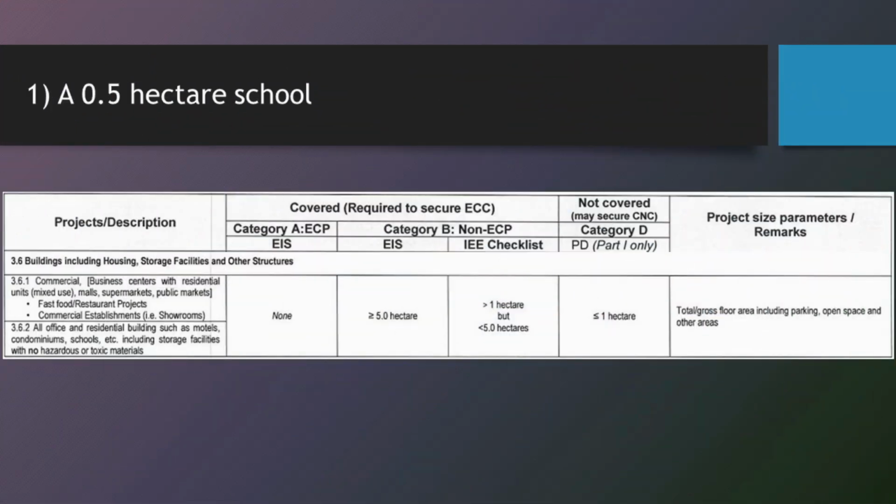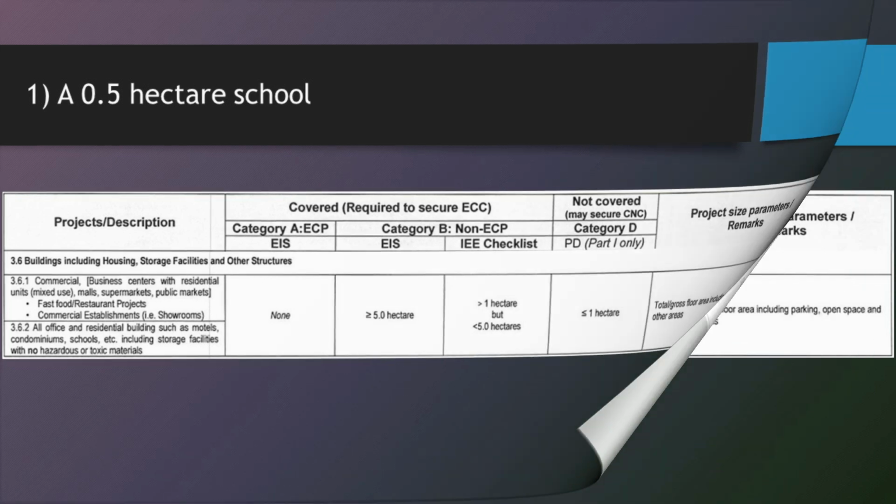First example is a 0.5 hectare school. This falls under 3.6.2 as shown below. School under category D, so it will require CNC. But make sure to consider the size of your school. If it is less than 1 hectare, it's considered category D, CNC. However, if it's more than 1 hectare but not more than 5 hectares, it will fall under category B.